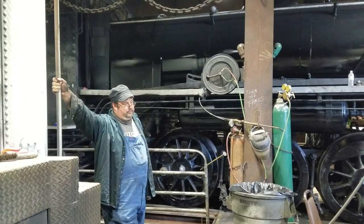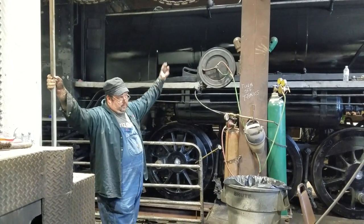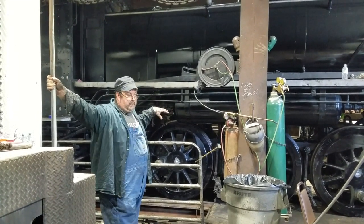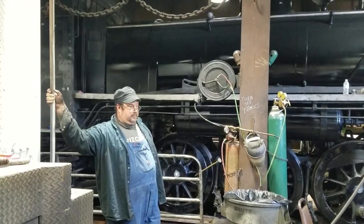Wow. Yeah, and this engine has big drive wheels, 48 inches, where that one has 45. The taller the wheel is, the more speed it's designed to run. This engine is made to get up and go. That one is made to pull these mountains.